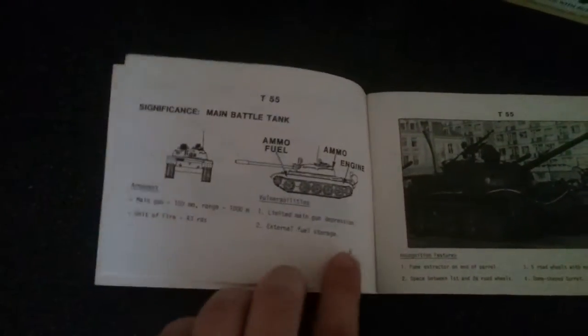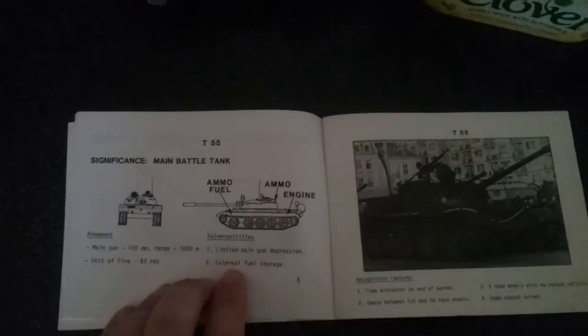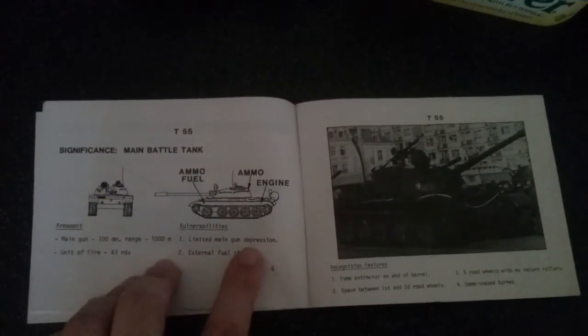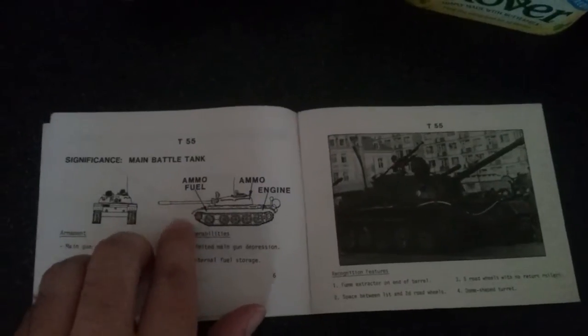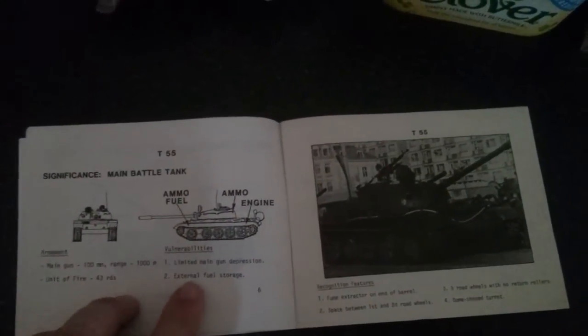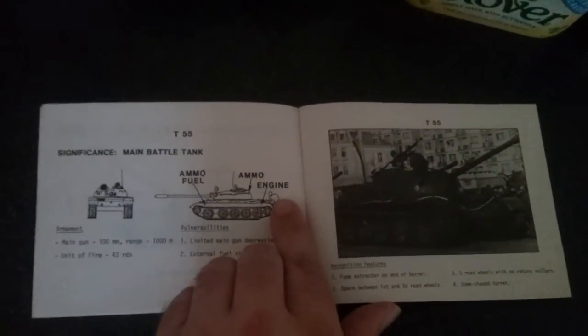Now, we've got to the page for the T-55. One thing you will never find in a Jane's recognition book: vulnerabilities. So limited main gun depression, which means the gun can't go down as far as perhaps some Western tanks could, and external fuel storage. So if you're trying to destroy this, you just target the fuel tank on the back.